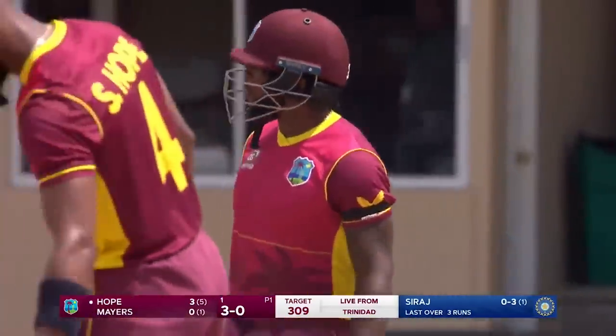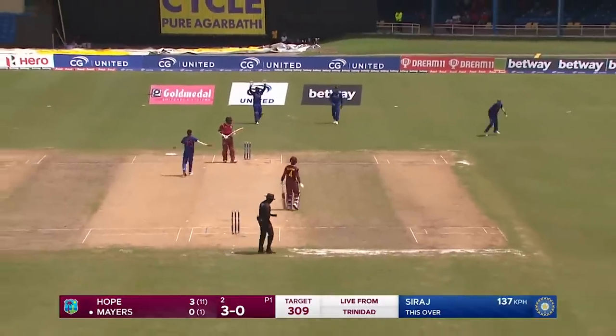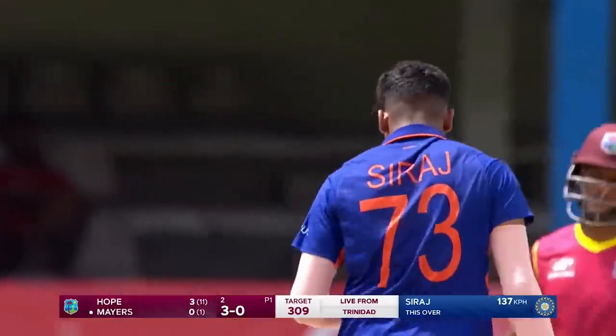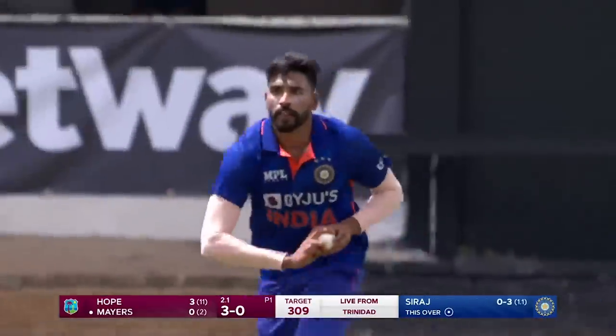Good first delivery. Which I'm sure is outside the line of the leg stump, so the umpire will not respond to that appeal.